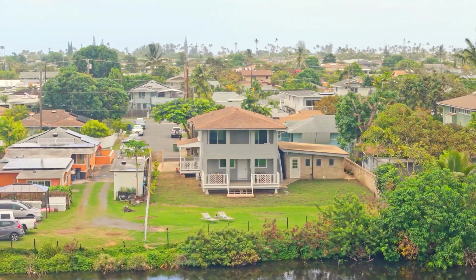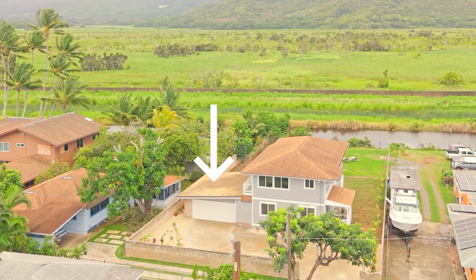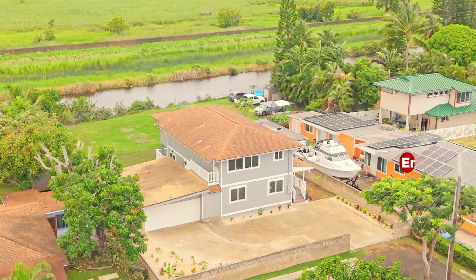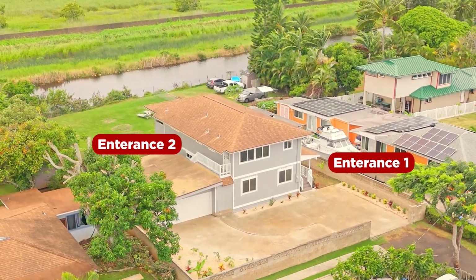This two-story home offers over 2,000 square feet of interior footage. It's got 5 bedrooms, 3 baths, this incredible oversized 2-car garage, perfect for storing your beach gear and protecting your cars. What's really unique is the 2 separate entrances, making it perfect for multi-generational or investor use. Let me show you around.